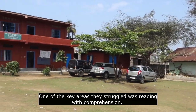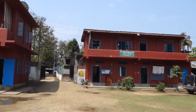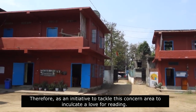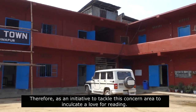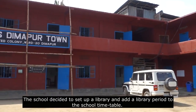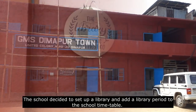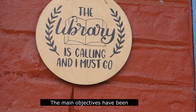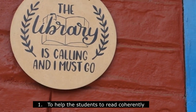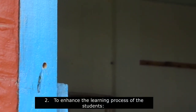One of the key areas they struggled with was reading with comprehension. Therefore, as an initiative to tackle this concerned area, to inculcate a love for reading, the school decided to set up a library and add a library period to the school timetable. The main objectives being to help the students to read coherently and to enhance the learning process of the students.